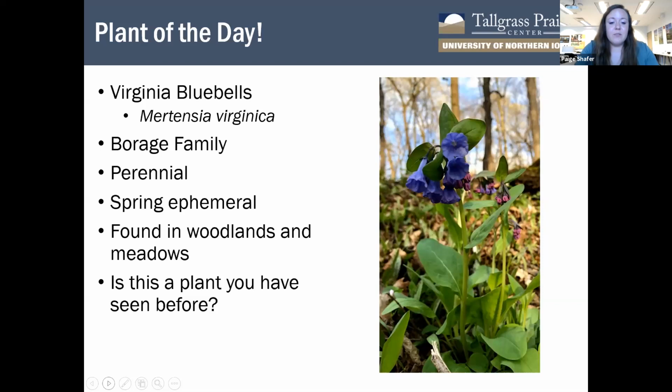It's found in woodlands and meadows, and oftentimes, I know it's becoming popular for people to dig these up and put them in your yard. I do not condone that, but I appreciate you appreciating the native plants.